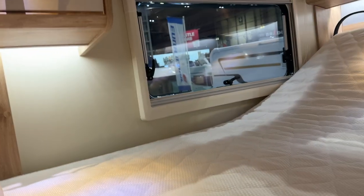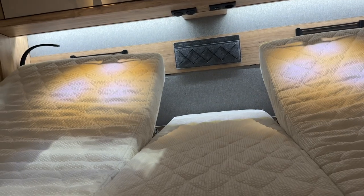Nice colours. Steel. Well, they've always been, haven't they? Can you open that? Oh yeah, it's got a hanging rail in there. What's this one? Oh, that's a little cupboard space, so that's quite good. I like that.